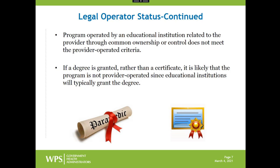So taking that a little bit further, if a program is operated by an educational institution that happens to be related to the provider through either common ownership or control, that's not sufficient to meet the provider-operated criteria. They may still be a non-provider operated program. They may meet that criteria, but they will not be considered a legal operator, and they will not see all the benefits of legal operator status.